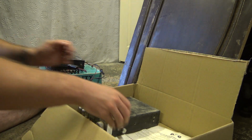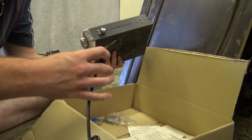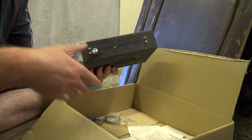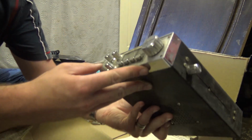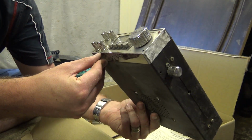Anyway, the next one that I'm extremely interested in, that's a Maxcom microphone, that one. So the next one I'm interested in, very interested in, is this Uniden UniAce 200.